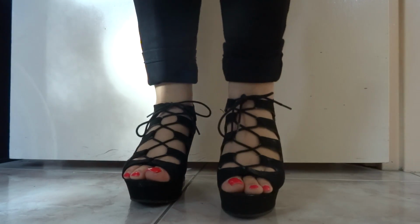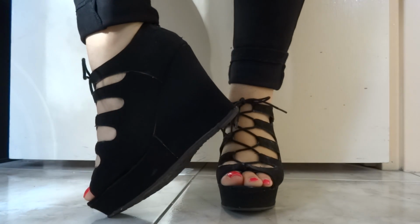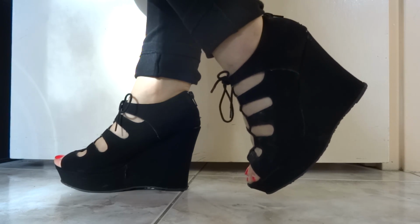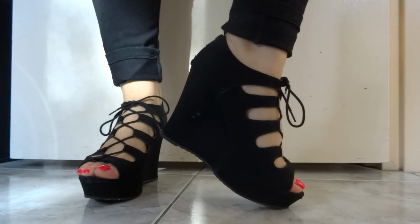So this one is very risky. Not many people would like it. It is a suede wedge black shoe. However, the only difference is that it's got all those holes and the lace type string going through every one of them to give that effect.